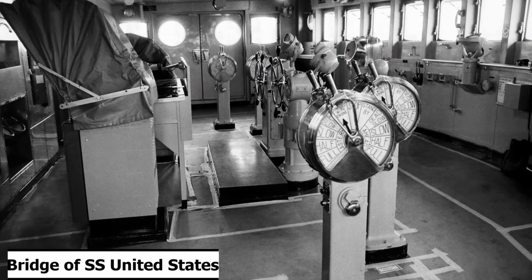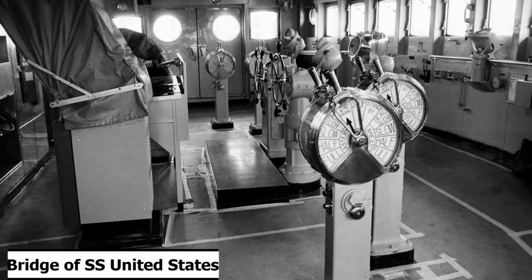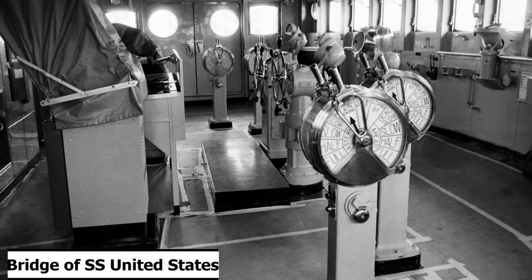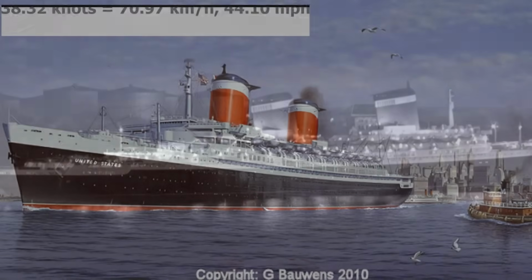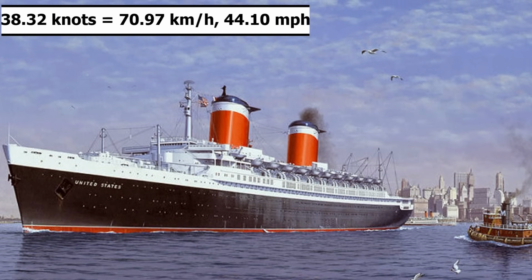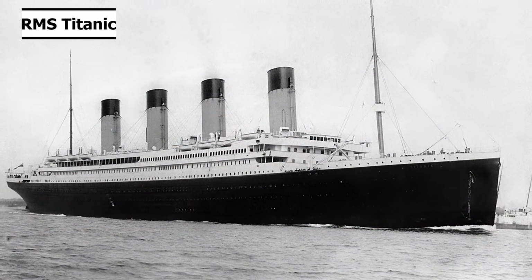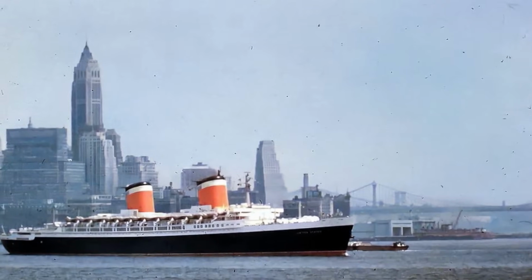Theoretically, her engine setup could generate 310,000 pounds of steam per hour, at 925 pounds per square inch and 975 degrees Fahrenheit, which was extremely high for a passenger ship. This gave her incredible speed and power, along with her light aluminum framing. In total, she could generate 240,000 horsepower, and at full speed ahead, she hit speeds of 38.32 knots, and reversed almost as fast as Titanic could move forward, which was about 21 knots. She was an incredibly fast ship, and still holds the blue ribbon to this day.